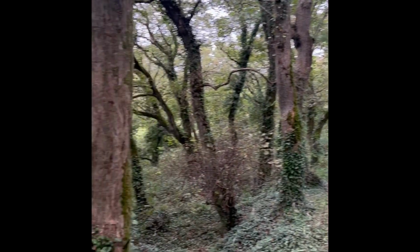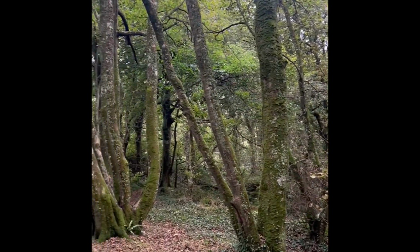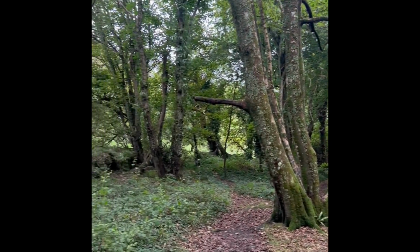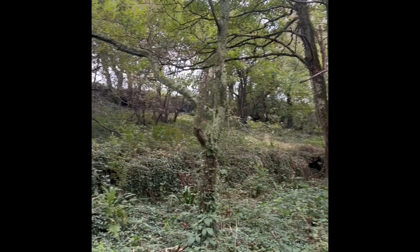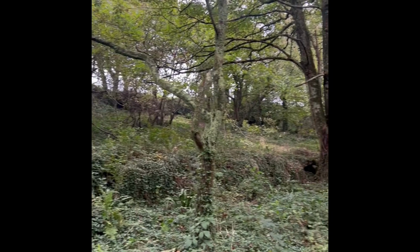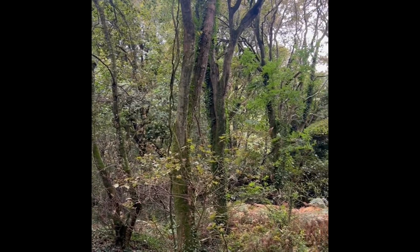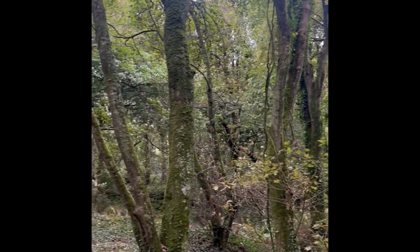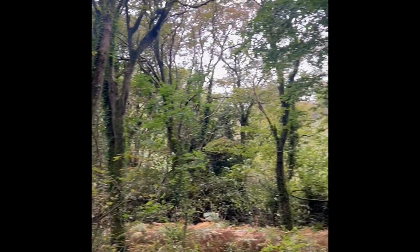This is the main wooded valley leading down to the coast on my patch. Probably about a dozen American passerines just hiding in amongst all this. It's very good for yellow-browed, firecrest, lots of Cheshire blackcap, but no American Warbler yet.